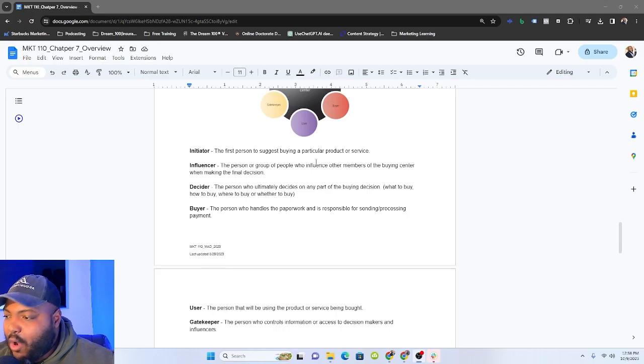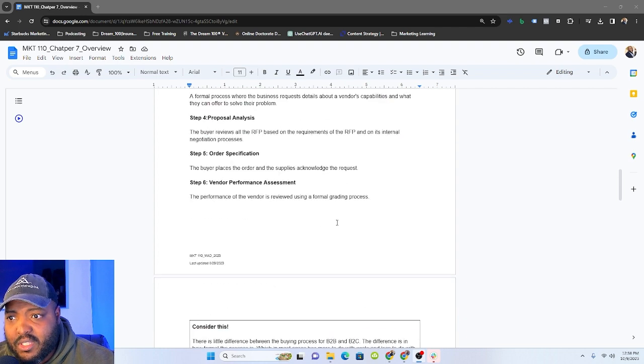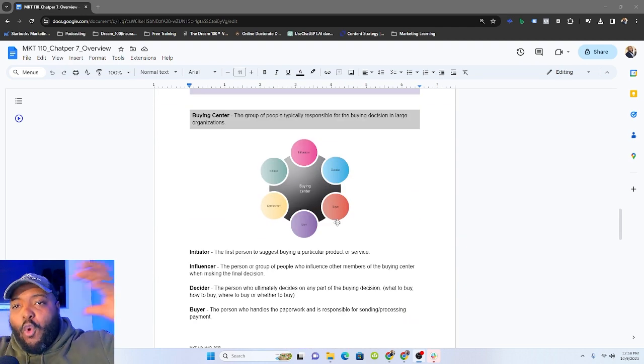I'll go so far as to say two pieces with this. The reason we have this large, complex system, a more formalized buying process and more people in the buying center, doesn't have to do with the fact that B2B is so different. It has to do with the scale of the mistake being so large. As the scale increases, we often go find more people to include in the buying process in order to mitigate the likelihood that we will make a mistake.